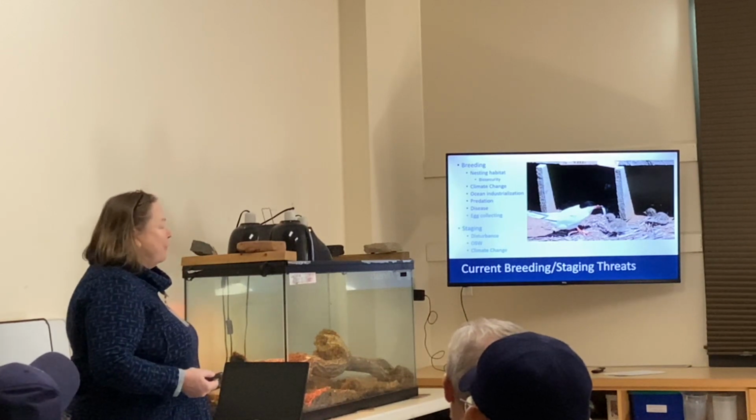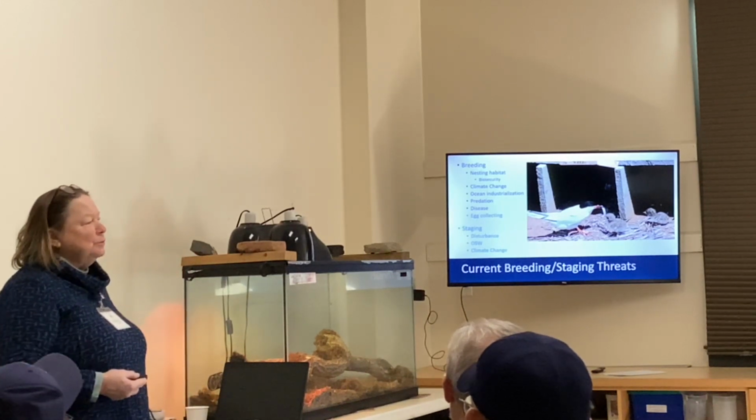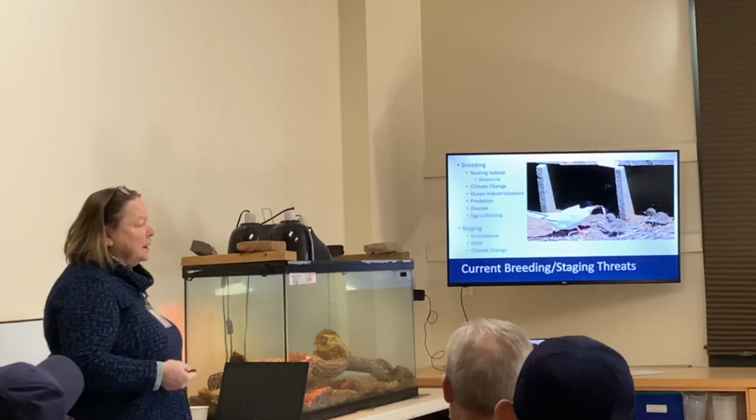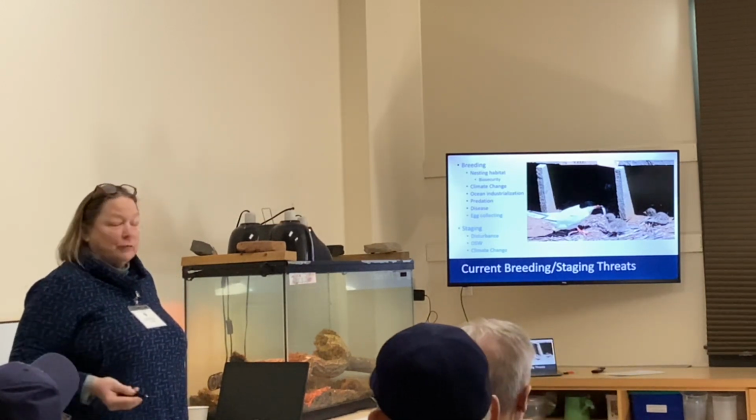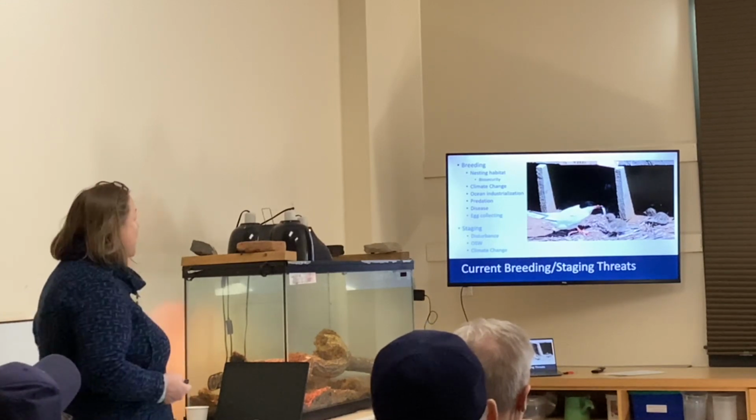Disease, as I mentioned before, we have an emerging disease issue. We think it is a disease out at Great Gull Island only with common terns. We have to understand what that is and if it's transmissible to roseate terns.